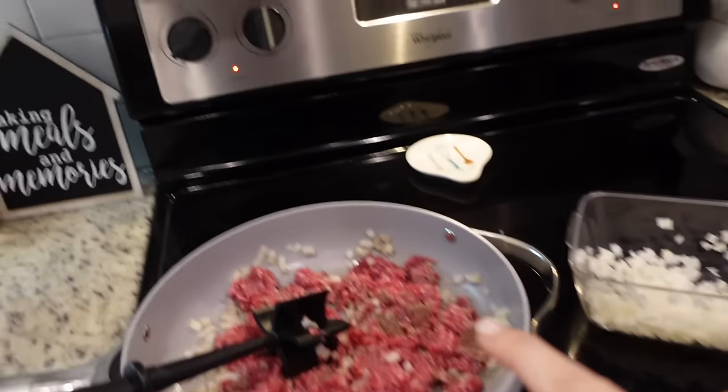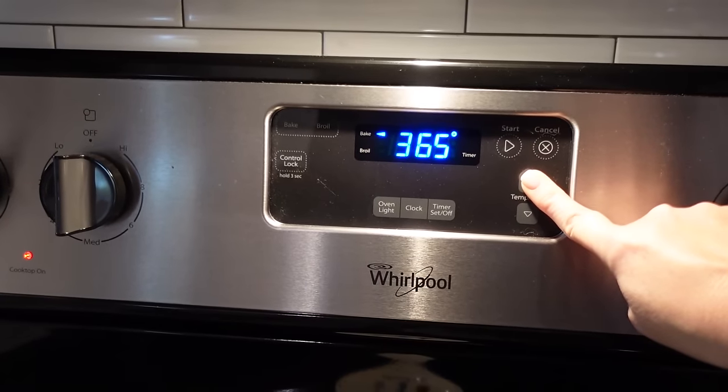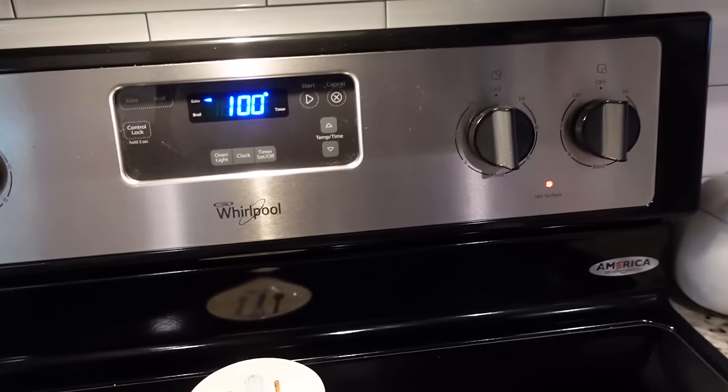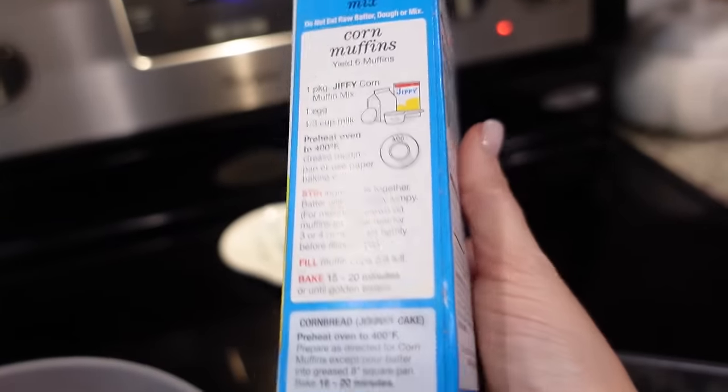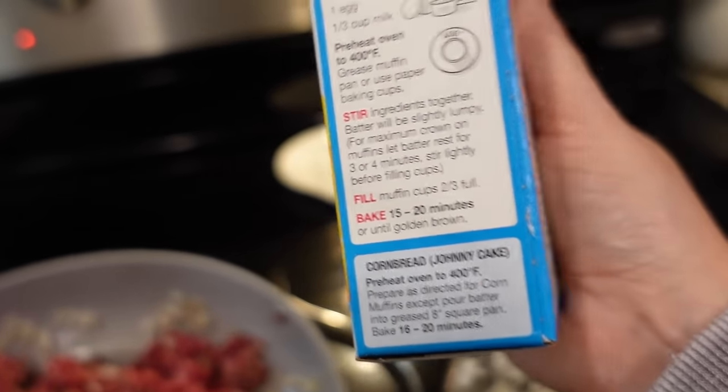While we are waiting on this to brown, I'm going to go ahead and preheat our oven. We're going to preheat it to 400, basically the same instructions. I'm just going to follow the instructions on the Jiffy box. So I'm going to prepare this just like it says to do it, and then we'll bake it pretty much just like it says to do it.